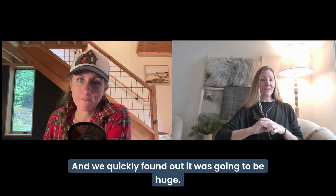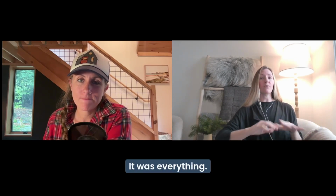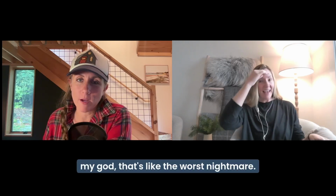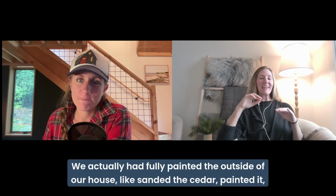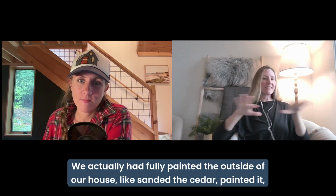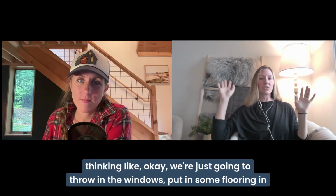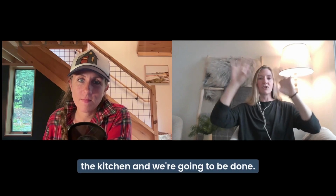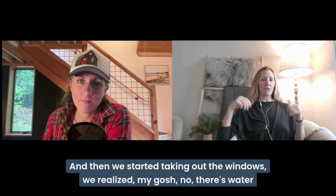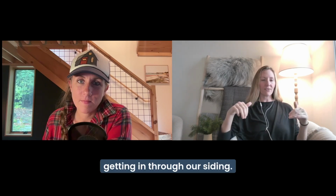And we quickly found out it was going to be huge. It was everything, siding. Oh my God, that's the worst nightmare. Everything you can imagine. When we had fully painted the outside of our house, sanded the cedar, painted it, thinking okay, we're just going to throw in the windows, put in some flooring in a kitchen, and we're going to be done. And then when we started taking out the windows, we realized, oh my gosh, no, there's water getting in through our siding.